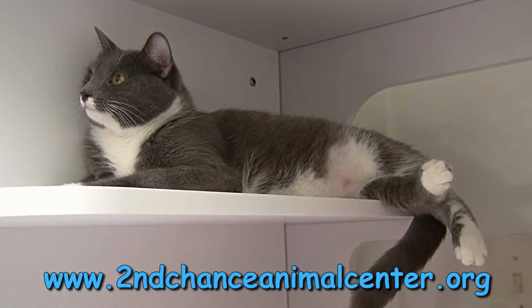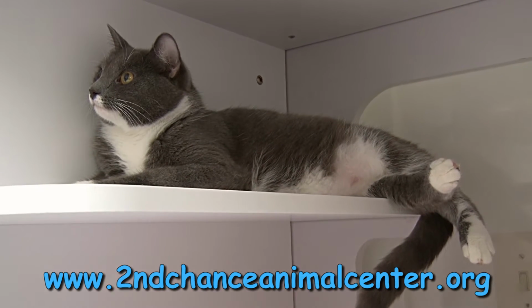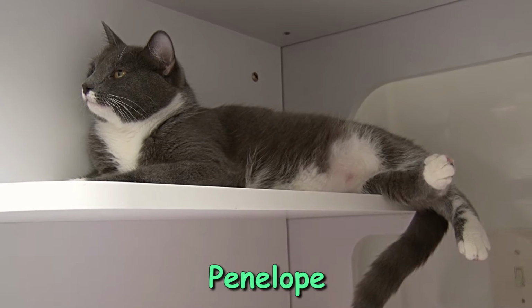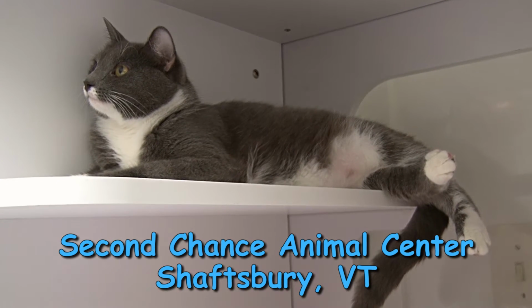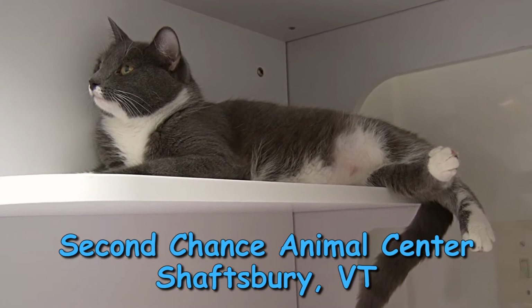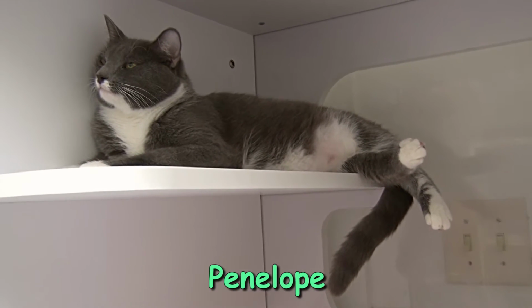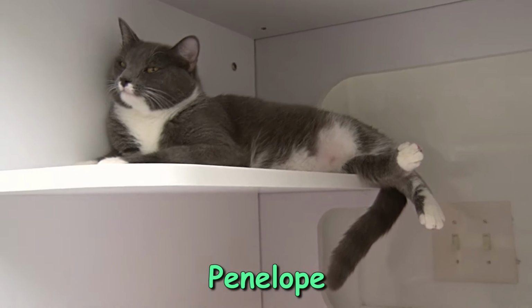She does get along with other cats. We're not sure how she gets along with dogs. She hasn't been introduced to dogs. And hi, sweetheart. She does come out and visit. Right now she's in her cage just hanging out because it is very warm. But ordinarily she is out cruising around, visiting with the other cats here at the shelter.